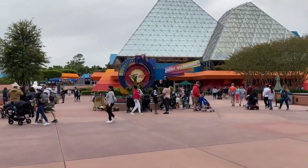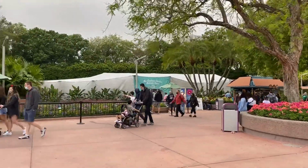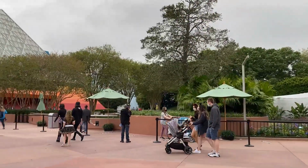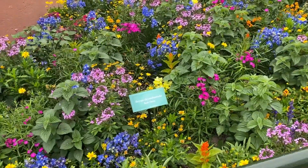Figment is back this year. The butterfly house though. A socially distanced butterfly house. He enjoys that. Here's all the flowers. And bush daisies.